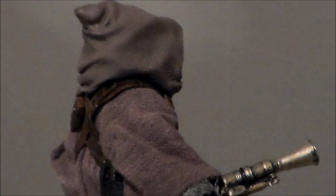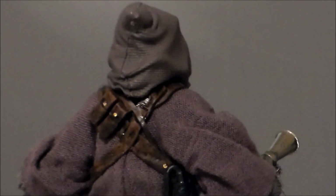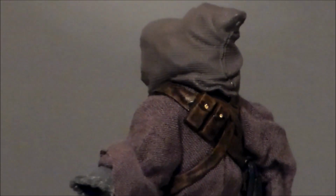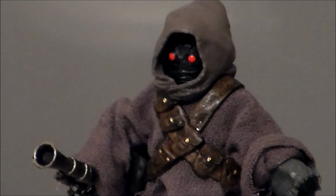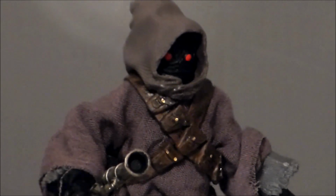The cloth cloak is very cool. I'm definitely digging that. And then we've got the belt kind of hangs over the back, and there's paint apps on the back of the belt, which is nice. They don't always do that with a lot of figures, so that's definitely very cool. There's something about the gray I'm liking better than the brown, and I'm hoping he's not just a background character, but makes an actual cameo in the movie. I think it'll be a lot of fun.